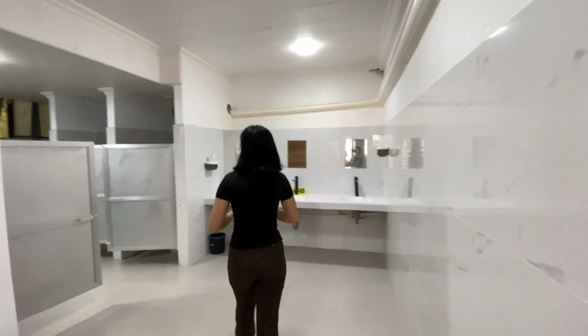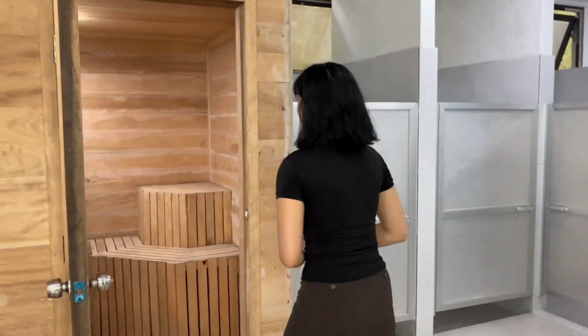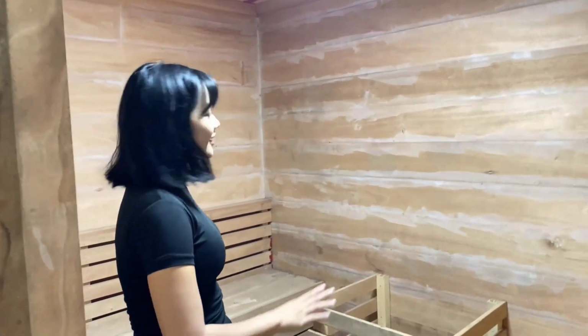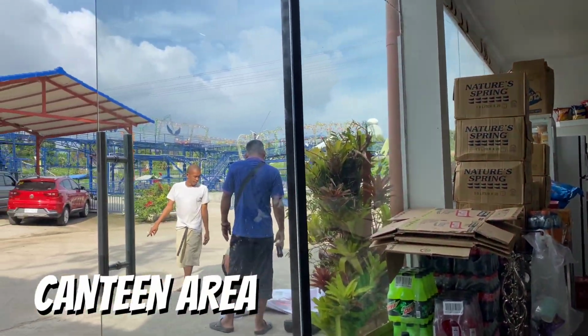Ito yung mismo where you can be. Not only one sauna, guys, we also have for men. They have their own sauna at their washroom or wash area. And wow! Super laki ng resort. Nagutom na ako. Ayan, nandito tayo ngayon, guys, sa ating canteen area. And mamaya, pupunta tayo dun sa kanilang activity area over there.